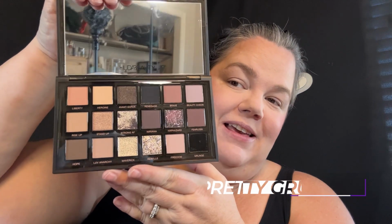We're here about the Pretty Grunge Huda Beauty. I saw it on Tati. I was blown away. It is an 18 pan palette. I really think grunge is on the way back. It is 10 mattes, 7 shimmers, and then I realized after I touched it, but I wasn't filming, this is wet. This is a cream shadow. So that's kind of interesting.